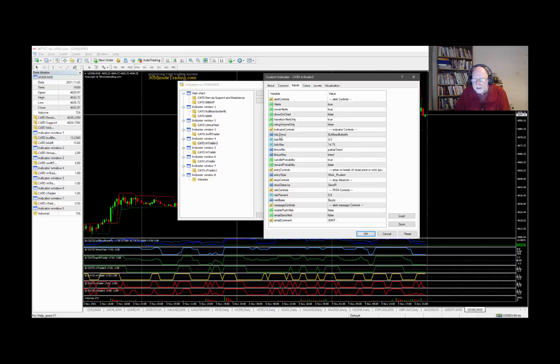So then it says the trend, is that the bull bear butterfly? Well, I want a minimum of 0 and a maximum of 14.75 because that's as big as you can get on the bull bear butterfly. So anything basically all the way through this lot I want to know about. If it was going the other direction, bear, then it would give you short signals only if it's on a downtrend. Now the litmus min, I only want to know about that if it's a partial trend, and that's a drop-down box. I can pick it up like that. It can be trend or partial trend, and that's what it's saying there.